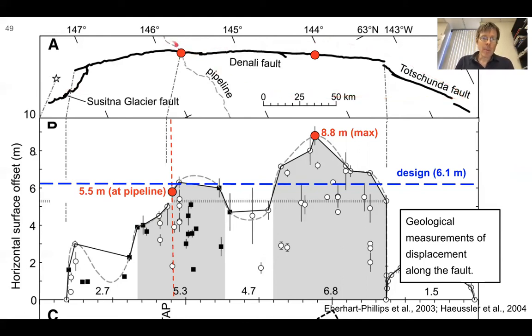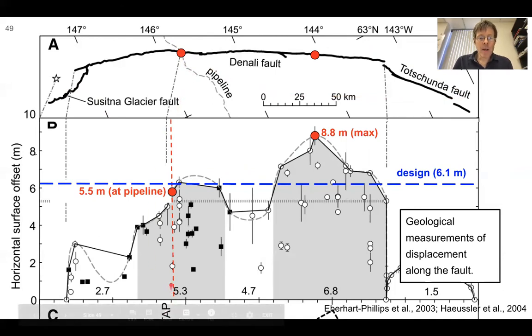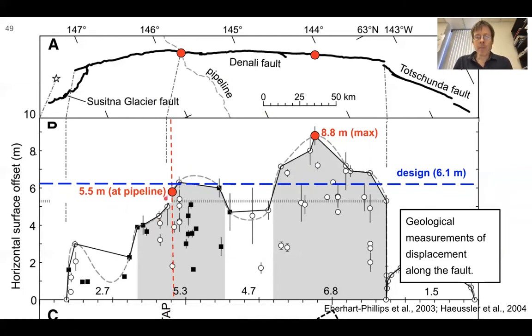This shows the pipeline crossing here. At the bottom is a pipeline crossing, and there was 5.5 meters of horizontal displacement. The pipeline was designed to accommodate 6.1 meters. So the proximity of this red dot to the blue line shows that things were quite close in terms of the design criteria and what actually happened.